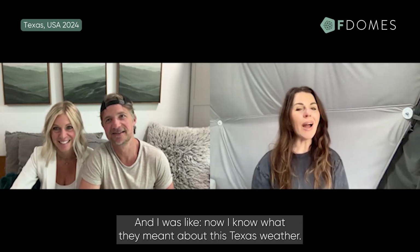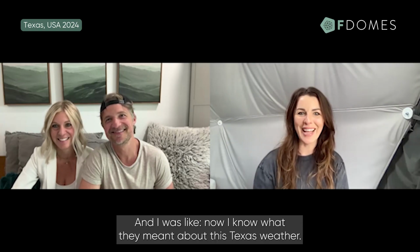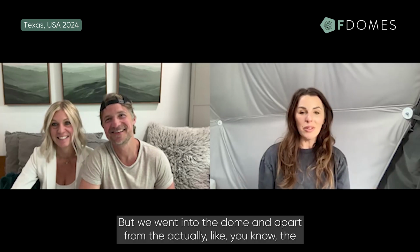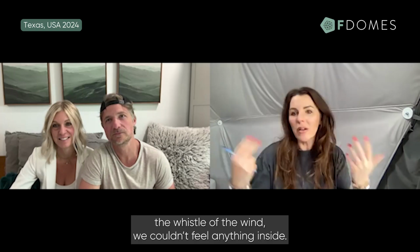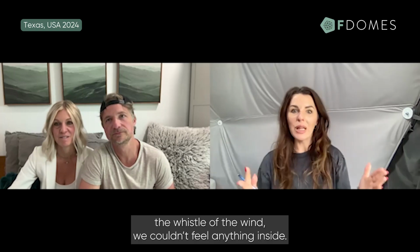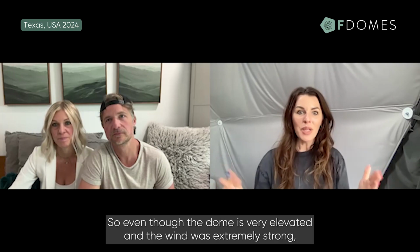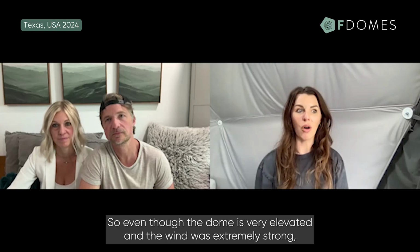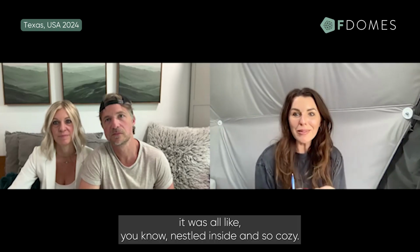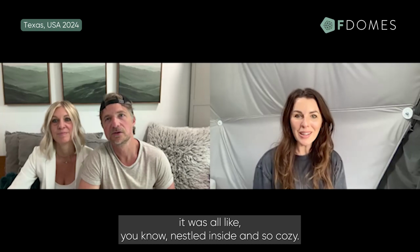I was like, I don't know what they meant about this Texas weather. But we went into the dome, and apart from the whistle of the wind, we couldn't feel anything inside. Even though the dome was very elevated and the wind was extremely strong, it was all nestled inside and so cozy.